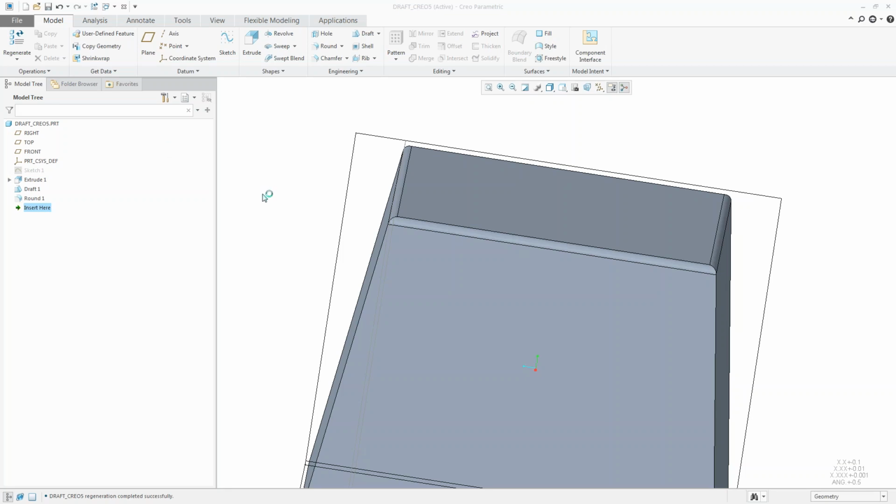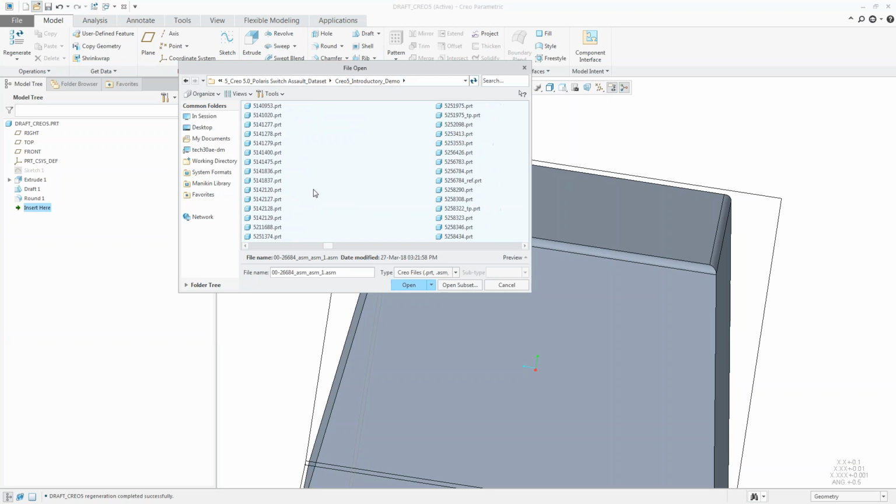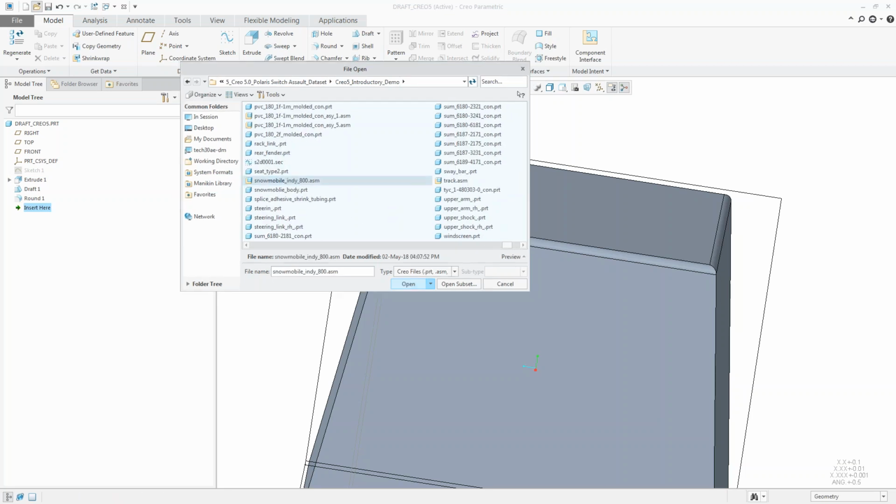So this is Creo pulling in the background at the moment. Let's go over here. And yes, so it's going to be a Polaris snowmobile. There it is.